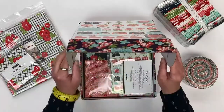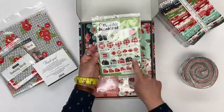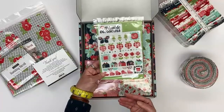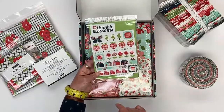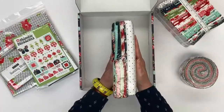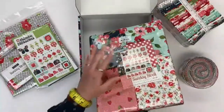So let's open this up. Oh, so we have a beautiful Thimble Blossoms pattern here that has all of the different shapes included. And I think as well, this is a really nice pattern because you could use each of these elements individually for a smaller project. And then, oh, look at this. All of these yummy, yummy fabrics to make the whole quilt top, including this great polka dot print here for the background.